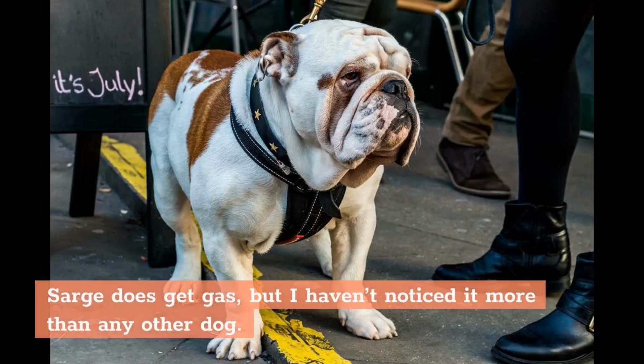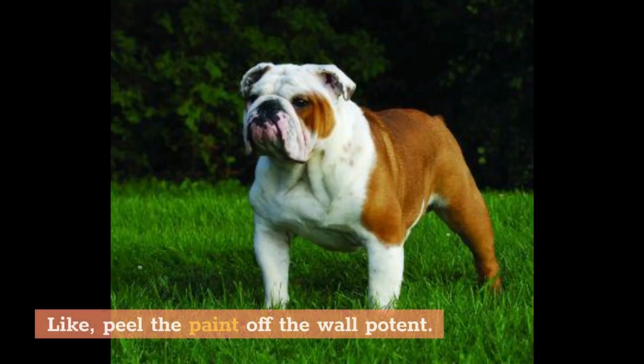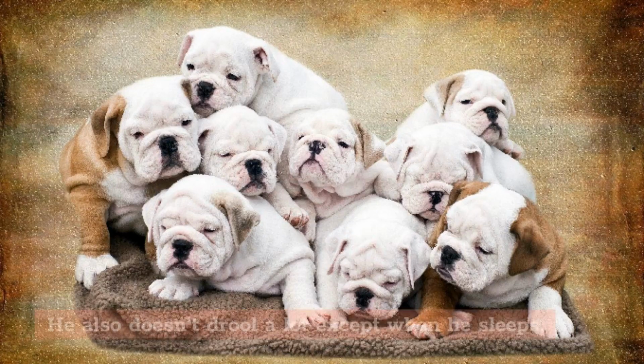Sarge does get gas, but I haven't noticed it more than any other dog. However, his gas can be quite potent. Like, peel the paint off the wall potent. He also doesn't drool a lot except when he sleeps.